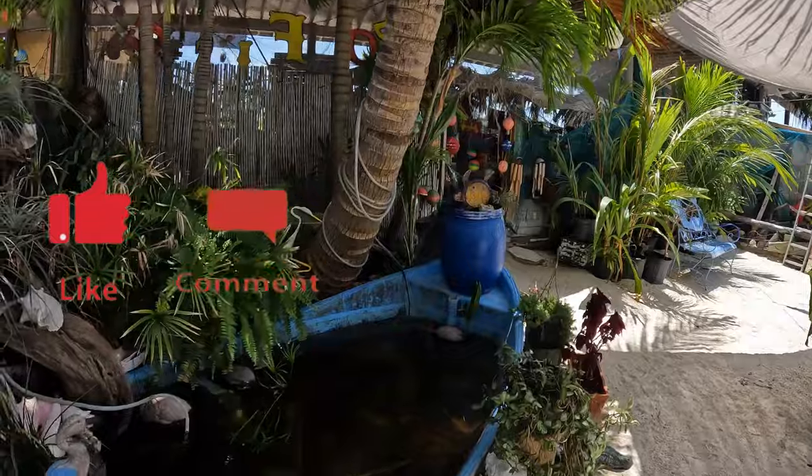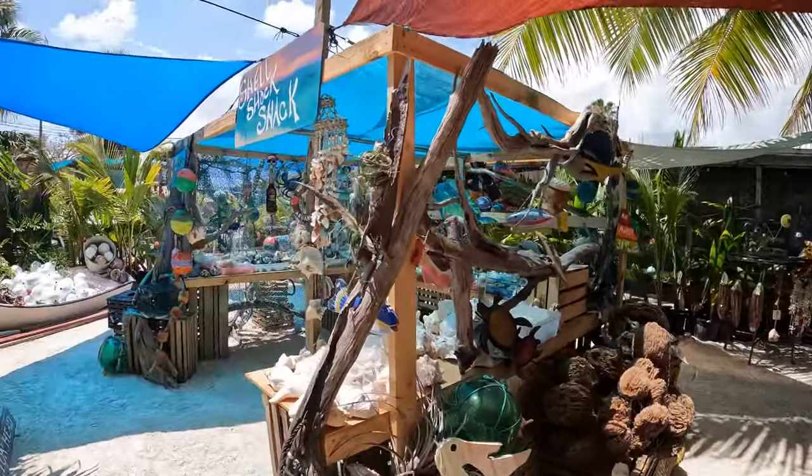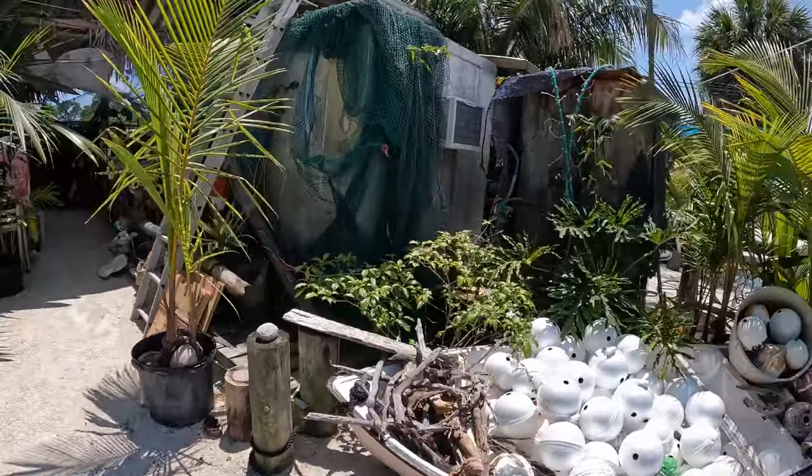So this place don't look like much from the highway, but back in here it's super cool. We got produce over on the other end. They got all this cool stuff through here, and then you get your live bait.